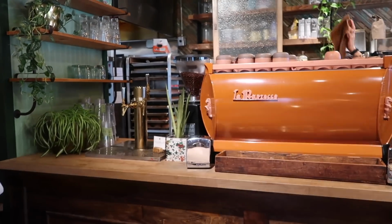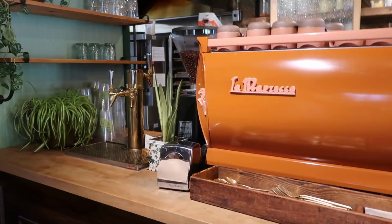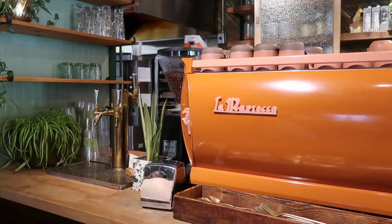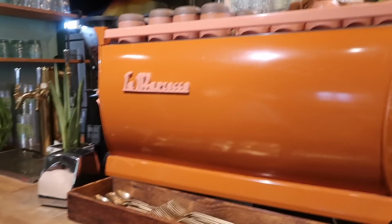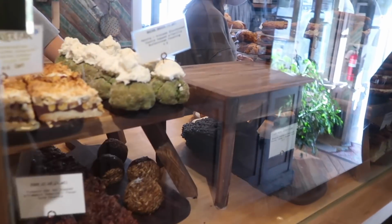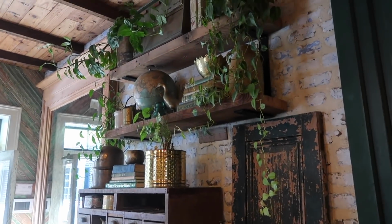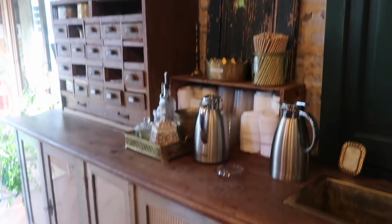Well, it's safe to say I know that I can bring Charlie to Charleston because this coffee shop has a La Marzocco, which is the coffee machine that he's obsessed with, and that we've got a mini version of at home. And this one is in this lovely rusty terracotta colour. So beautiful. I've just ordered a matcha and avocado shortbread biscuit. Look at all the beautiful antique style decoration, reclaimed wood. This is my kind of place.